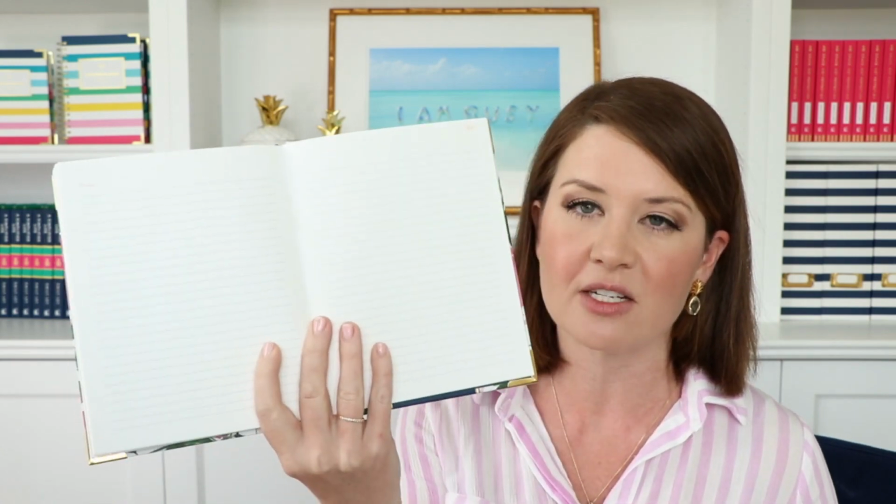What else? So we've walked through that the weekly editions have notes pages in the back. There are 27 notes pages in the back of the weekly editions. The dailies do not have this. This is just the weeklies.